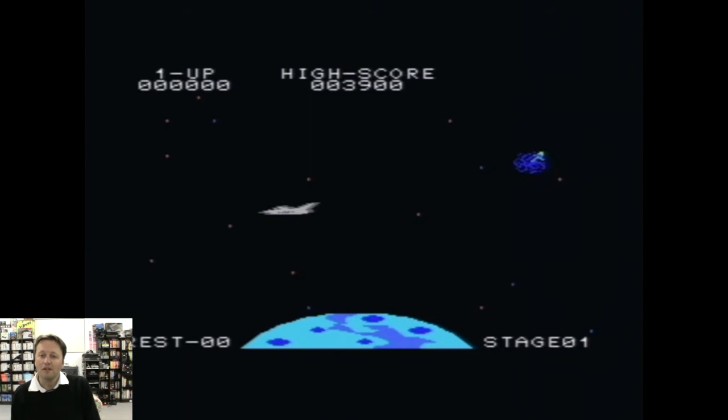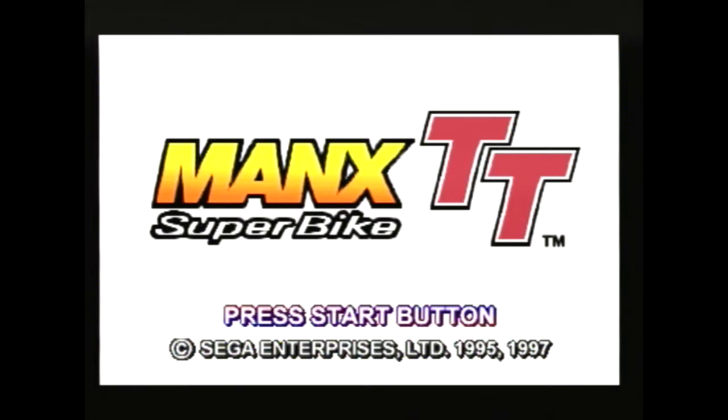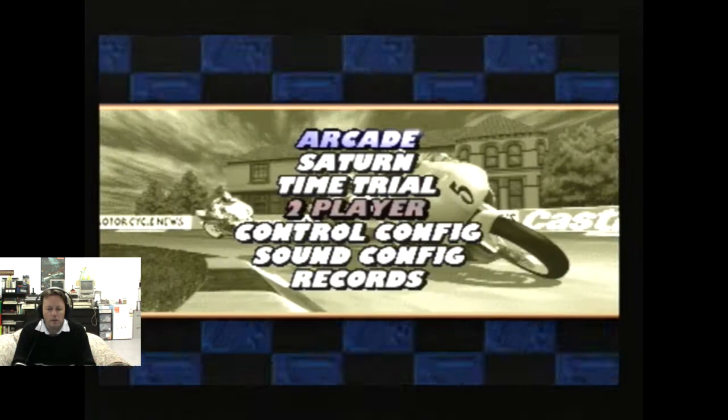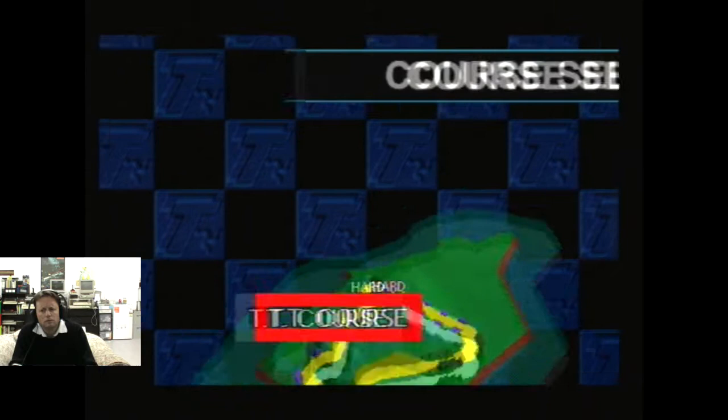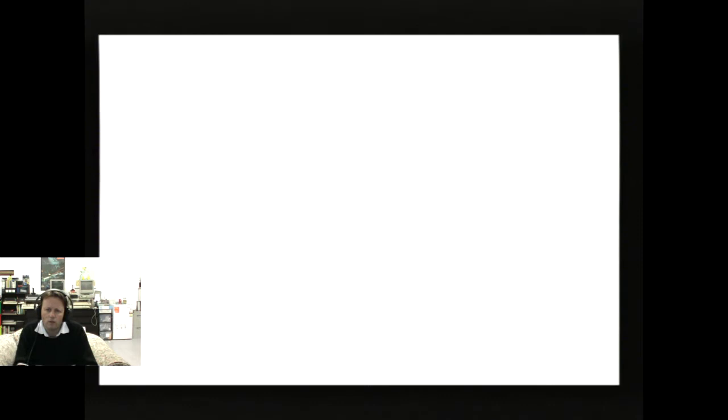Sega, Manx TT Superbike. Just said, well, here's Manx TT Superbike. Nice thumping soundtrack as normal. Saturn most certainly does have good quality sound. Please select the port. Let's go for arcade. Please select manual or automatic command menu. Oh, we better go for automatic, I suppose.